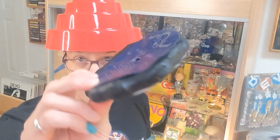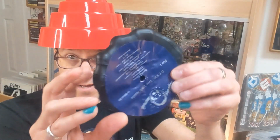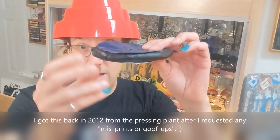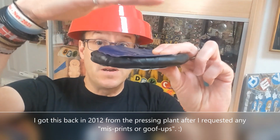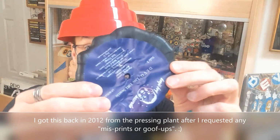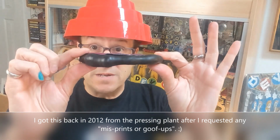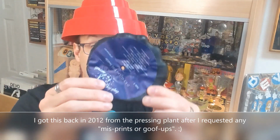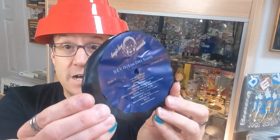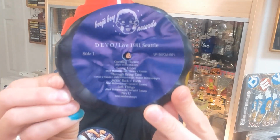As you can see, it's basically a hockey puck of wax that got drilled and labeled. It's like it was going through the press, it missed the entire stamping portion, went through the label part, and came out as a wrecked biscuit, basically. A hockey puck. But I just think that is so cool. Certainly a one of a kind, scarce Devo item. Please enjoy.